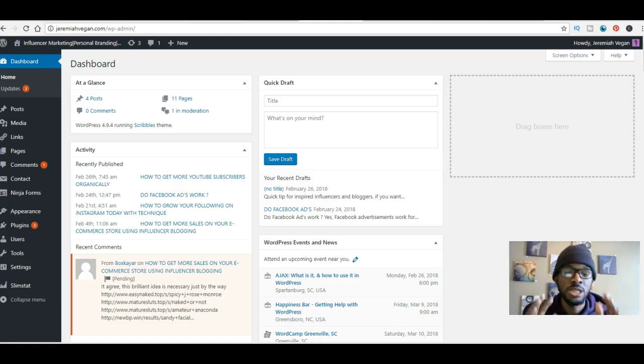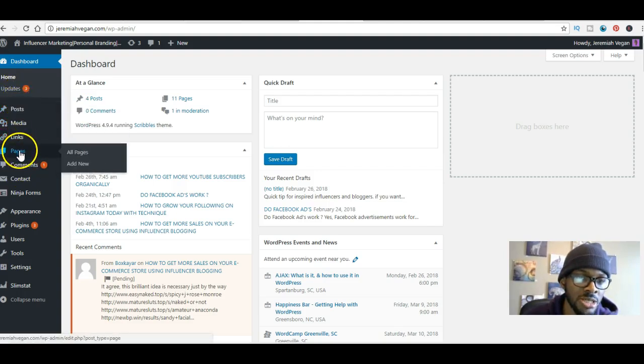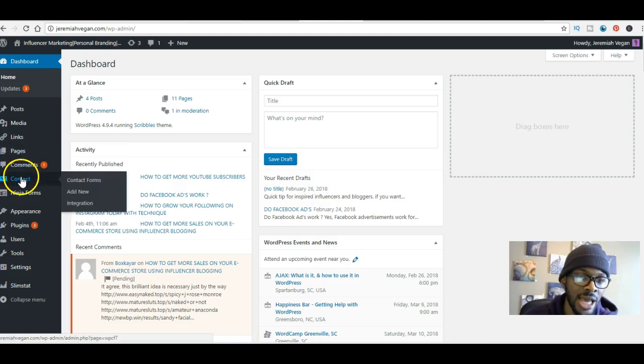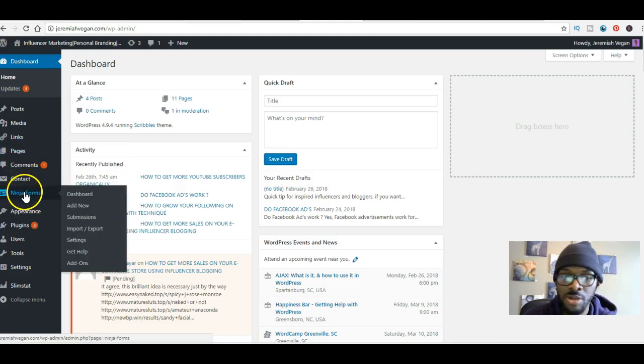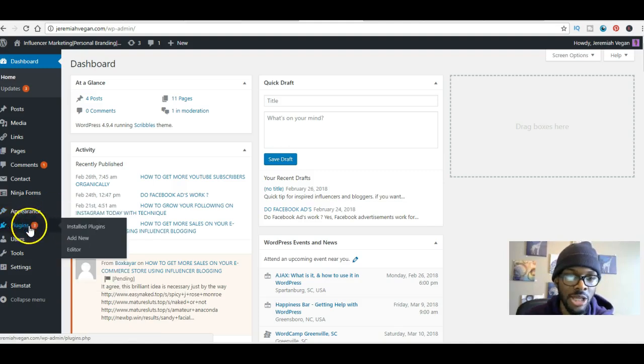But look, this is WordPress, right? I'm logged into WordPress. I've obviously created my account and everything. Here's some of the functions that you can kind of look at. All right, so you got the posts, you got the media, you got links, you got pages, you got comments, you got the contacts, you got Ninja Forms, which is a plugin, and then you got appearance, where you're able to access certain portions of your design, your layout. And then you got your plugins.